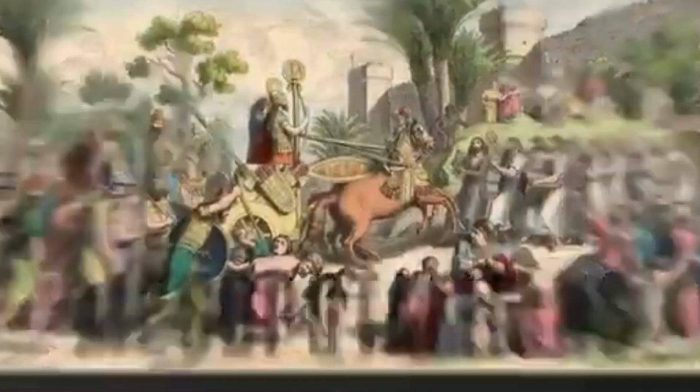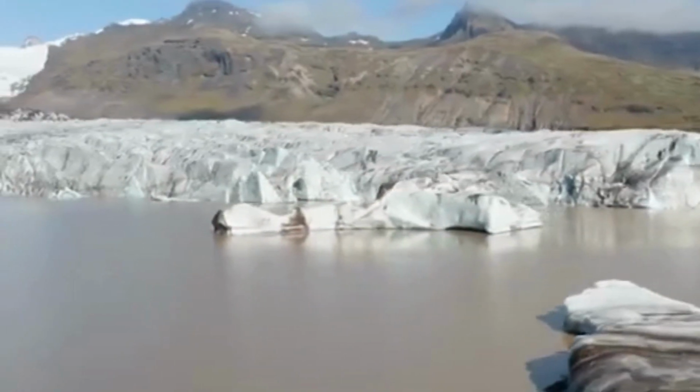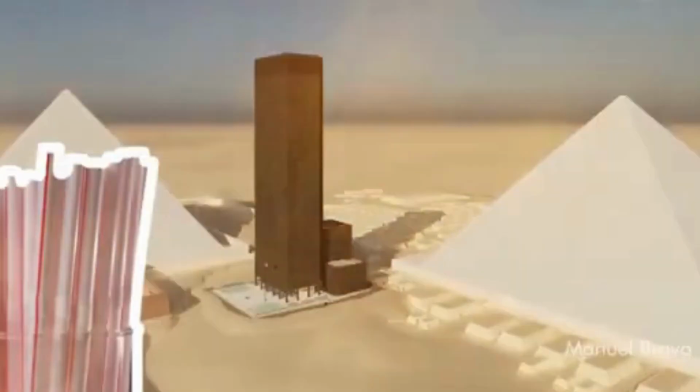Modern environmental engineers have tested recreations of these designs and found they can reduce interior temperatures by up to 15 degrees Celsius compared to outside temperatures without using any power at all.